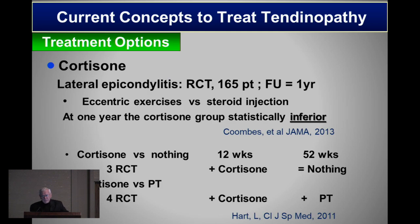I guess most people still use cortisone, maybe not. I haven't used it since this article by Coombes in 2013. That article found that at 1 year follow-up, in a relatively large, prospective, randomized, blinded study, patients that had cortisone injection in and around the tendon did worse than those that did not, where the control group was just eccentric exercises. So that's bothersome if they're worse at a year.